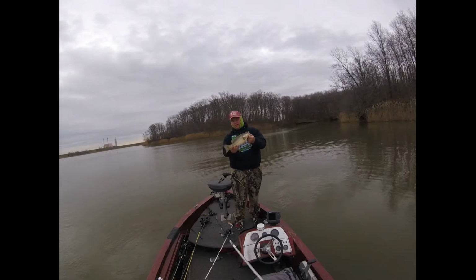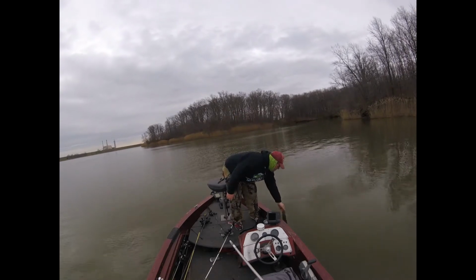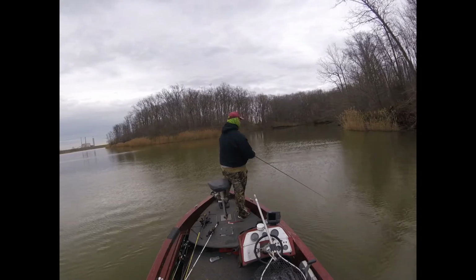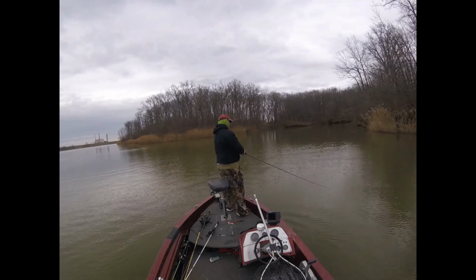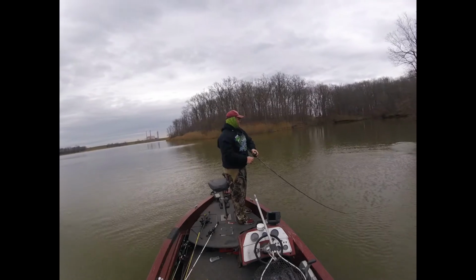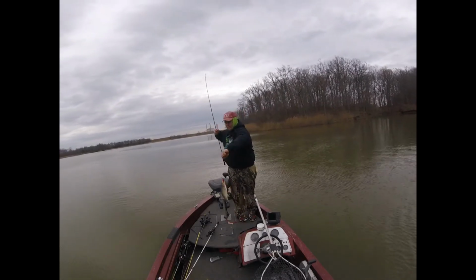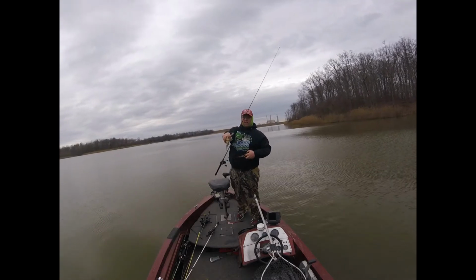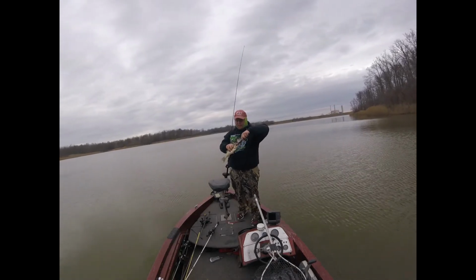Not a bad way to start the day. Took about 30 minutes to catch one, but not a bad fish. Probably about a pound and a quarter, but we'll let them go. Two in like 5 minutes, so I'll take it. He choked that crankbait, look at that. I think we're on to something here. This might be the key for today.